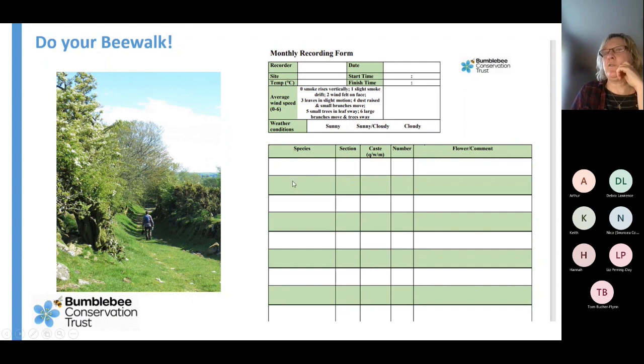When you see another species or a different caste for section 1, you start a new line, and so on. And then when you cross into section 2, then you will start again. So buff-tailed bumblebee queen, section 2, okay? You can put the flower they're foraging on if you want to in this column. And I think you have to ask Helen if you want to record foraging data and flowers. There's a different section on the website that you need to get access to. So that is how you record your bumblebees when you're out in the field.